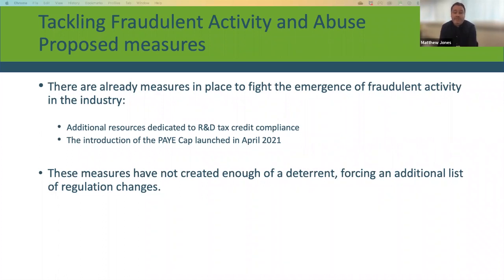So these fake companies presumably had no one on the payroll. So HMRC's exposure gets minimized to £20,000 if those got through and got paid out. So it's trying to reduce that exposure. But it's felt at least that they haven't created enough of a deterrent, so they're looking to make some more changes.